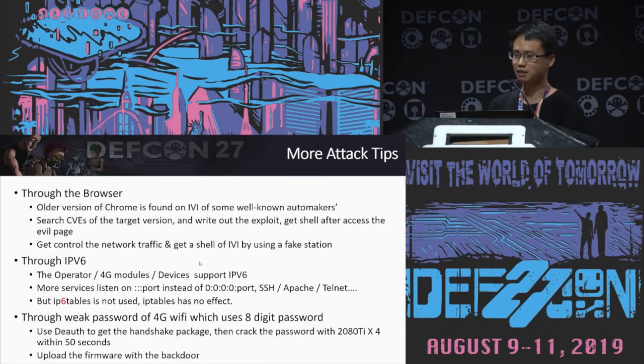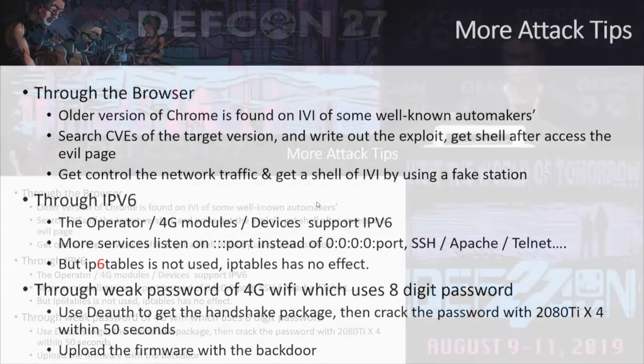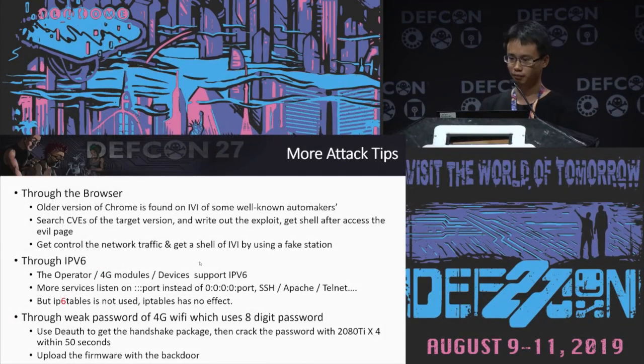There are many other successful cases of attack. Because this talk is limited to 50 minutes, I cannot talk about them in detail one by one. Let me talk about some other interesting cases quickly, such as using a jammer to attack the 4G module, using man in the middle, and combining with some browser vulnerabilities such as zero day or n-day to intrude into the IVI of a car. And the debug process on the 4G module is also an attack surface. DDoS it to death, that may cause the car to lose connection with the cloud server for a long time.